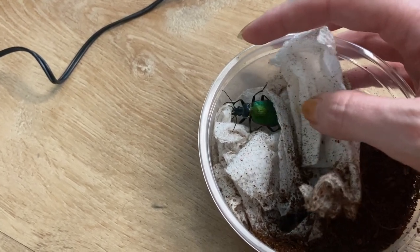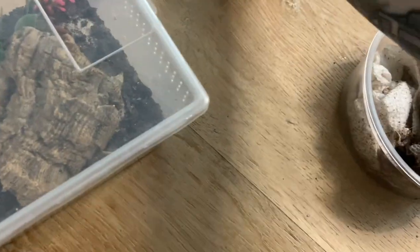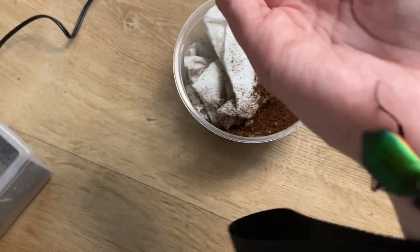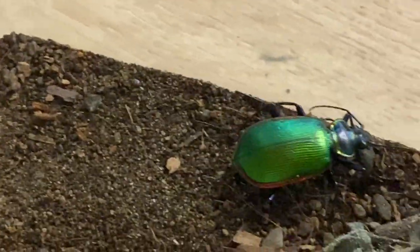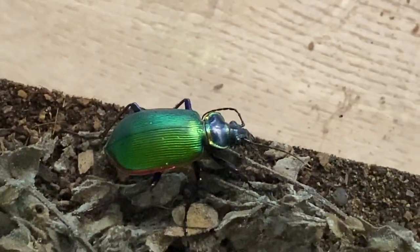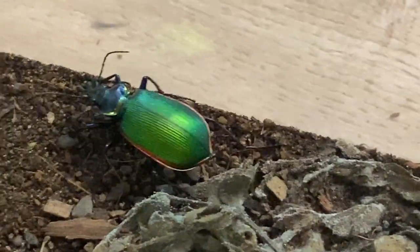He's so pretty. Can you fly? Fiery searcher! This is what he looks like. Oh god, oh god, oh god. Oh god, he's on my back. Oh! Okay, here we go. Fiery searcher being contained. Very fast beetle, apparently.